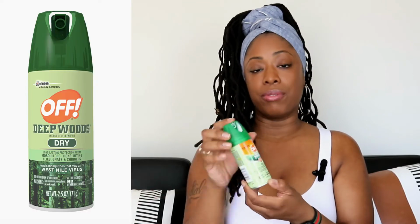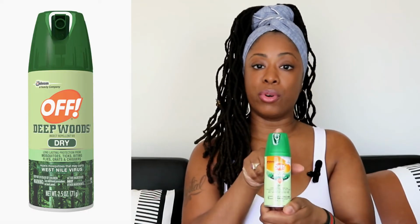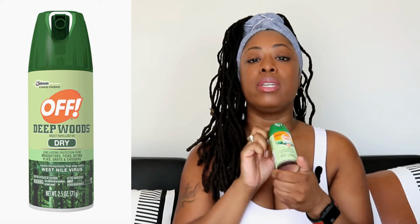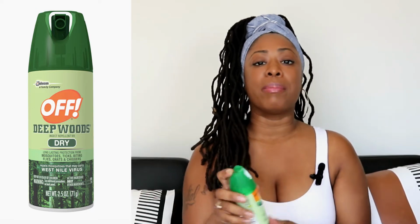This is the repellent I'm referring to, the Off Deep Woods brand, and this is so strong. The fumes in here will have you gasping for air. I remember I only sprayed a little bit on my skin, so imagine spraying this in someone's face. It's over for them. Okay, moving on to the final category, and that is tech.